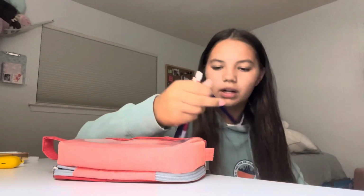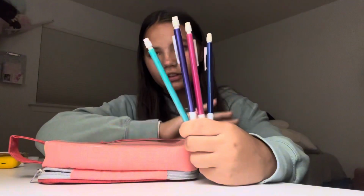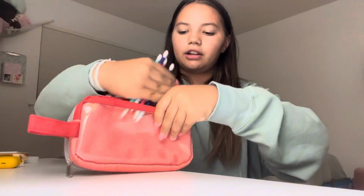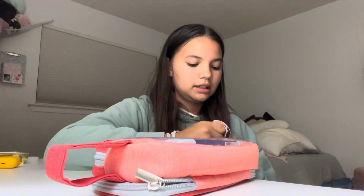I'm gonna do one of every color. These are all the colors. I think they're really cute. These are just gonna go in the front. I'm also gonna put the Sharpies with them, because I use Sharpies way too much.